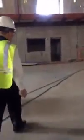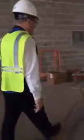So we're going to make our way out of the entrance here on the west end of the gymnasium, and we'll be outside that west entrance. We're going to walk into the boys and girls locker rooms so you can get a feel for those.